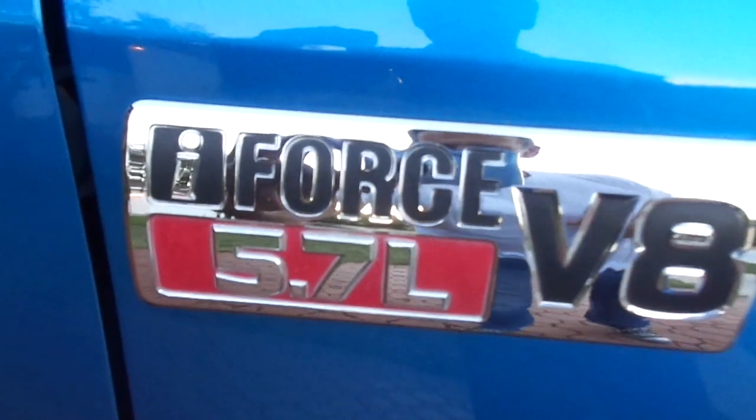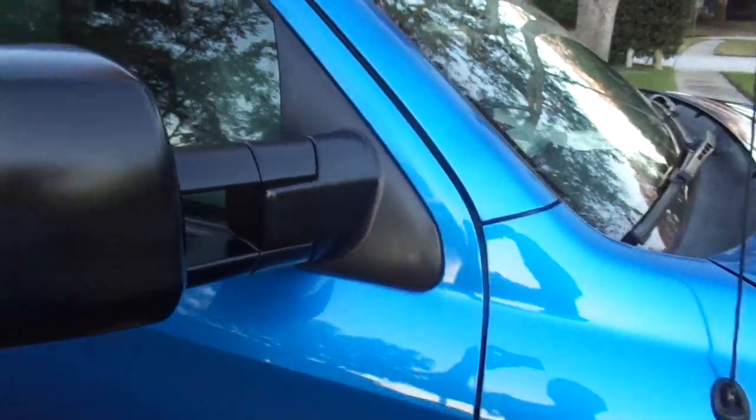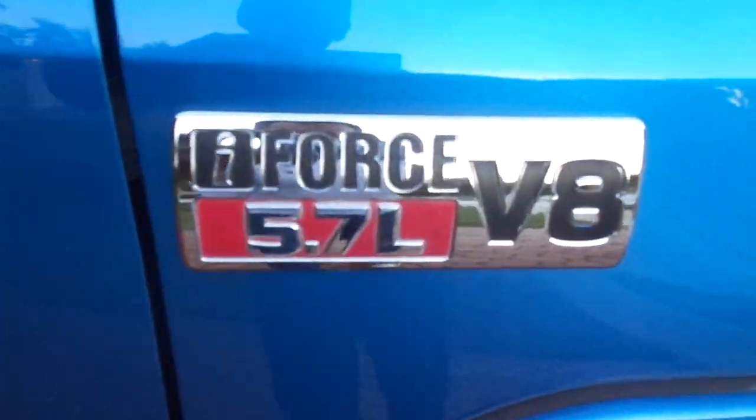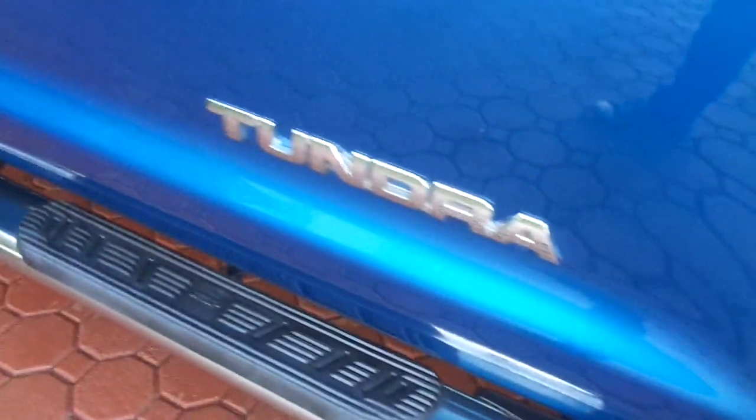This is the XSP. It has the 5.7 bulletproof V8 engine with the timing chain. Let me say that again. This is the Tundra, folks, with the nice big 5.7 timing chain motor. There's really, honestly, not a doubt in my mind that this truck could go easily 1,000,000 miles. That's right, 1,000,000 miles on the engine without doing anything to it. You know, there's Toyota dealers now that give you warranties for 1,000,000 miles or for the life of the vehicle. But the reason is, we all know they'll last you as long as you want to keep them.